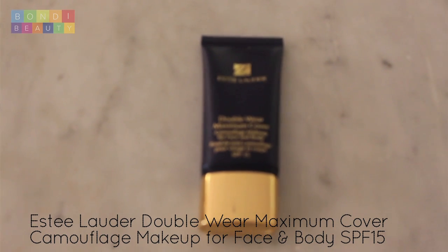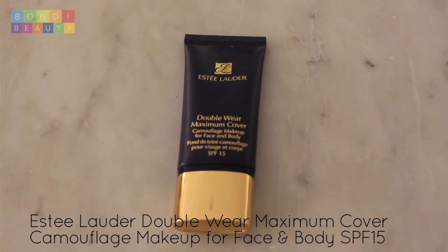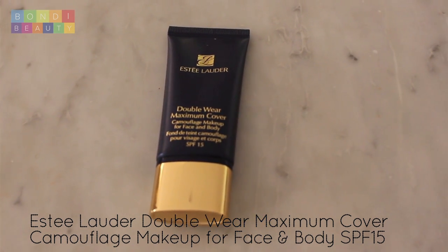Now, Estee Lauder is the brand of foundation that I use all the time. They're not paying me to say that. I've tried so many different foundations. This is what works for me. This one here is Double Wear Maximum Cover. They promote it as an actual foundation to wear on your skin at night. For me, it is way too heavy. But what I use it as is a concealer.